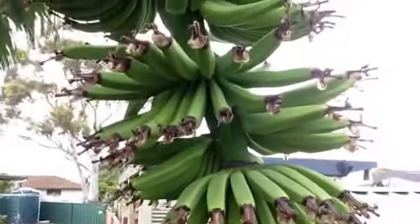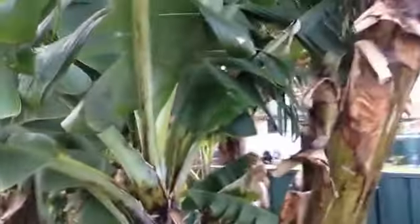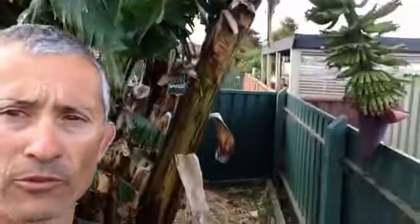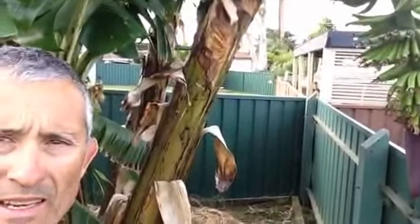And as you can see over here, my pride and joy, my bananas. Gotta love your organic bananas. Can't wait for them to ripen. Should be nice and sweet. Sweetest bananas ever.